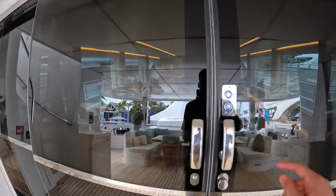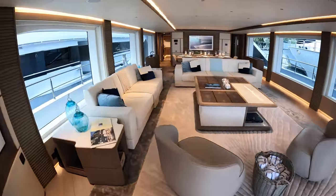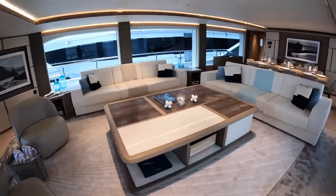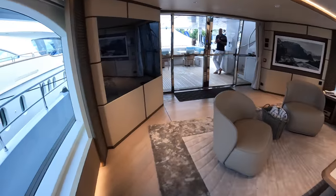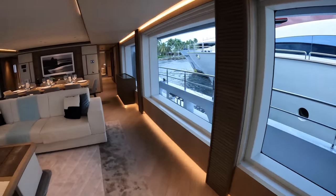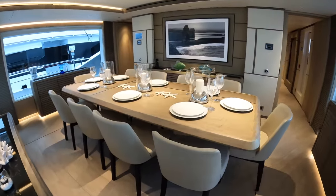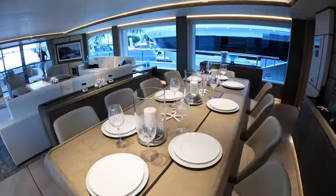Now, if we step forward, we will make our way into the main salon. Majesty has done an incredible job making this space both a modern design, but also timeless. There's a TV behind this panel, and you have large windows on either side that give you tons of natural light in this space. You can see here is the formal dining room where you have a setting for 10. This yacht does sleep up to 10 guests and 7 crew.